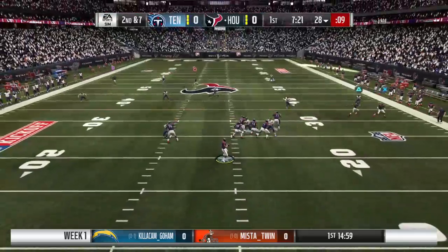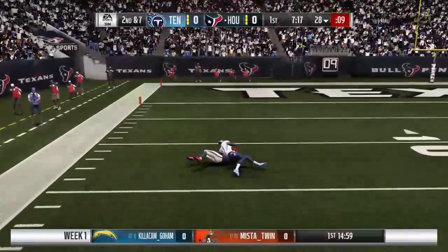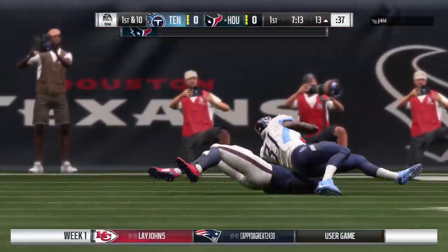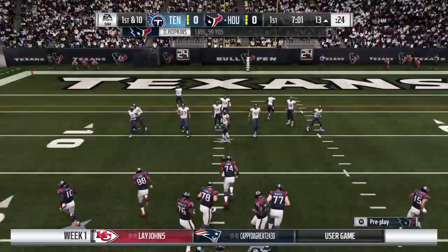Back, and it's Watson. Going deep for Hopkins. And this is, oh my goodness, he pulled it in one-handed. Watson to Hopkins for a huge hookup, 59 yards. Well, it's one thing to grab it with one hand, but when you make a catch of that distance, quite another.